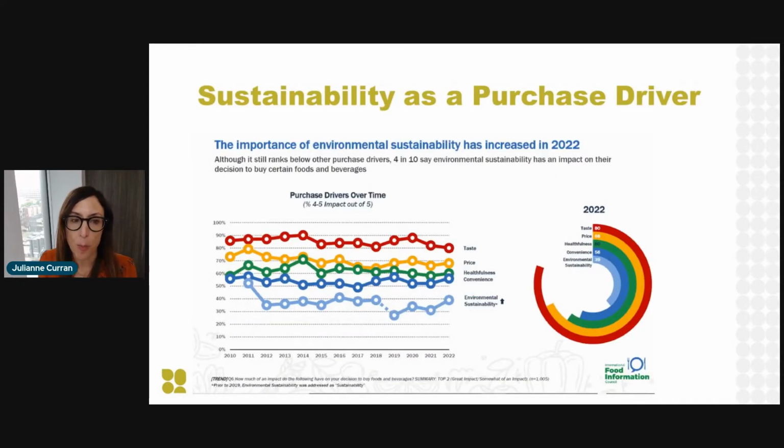Talked so far a lot about nutrition, and particularly protein and fiber. And those are really important because they contribute to consumer perception of the healthfulness of a product, which is a major consumer driver. Again, these are results from the IFIC 2022 study. So healthfulness is in green in terms of a purchase driver over time. It's third only after taste and price. Those are always king. I also want to direct your attention to environmental sustainability.